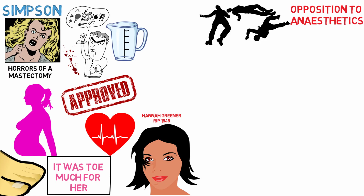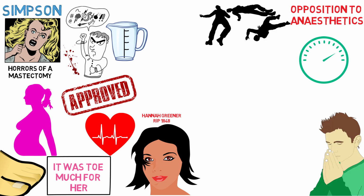Opposition began to grow. One reason for opposition was that surgeons took pride in their speed. Anaesthetics meant that speed was no longer important, and as such, some surgeons opposed the idea of using anaesthetics. God, or those believing, weren't happy.